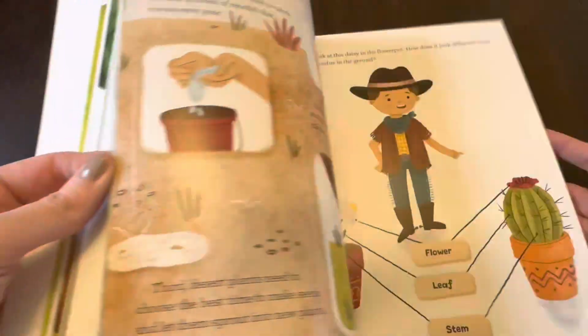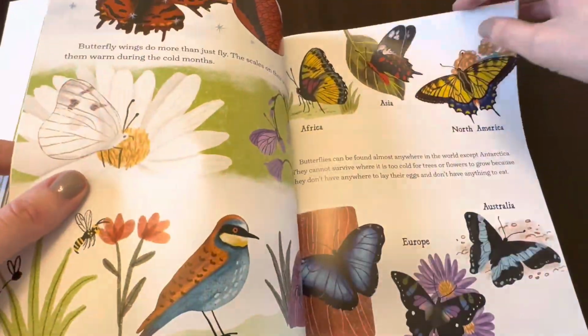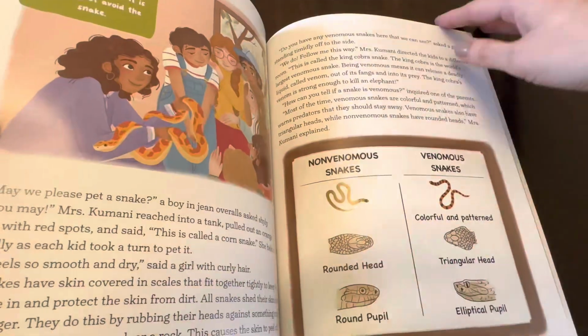Then there are some comprehension questions at the end to make sure they were listening. And then there are optional activities. I don't think we've ever done any of the optional activities, but they're there if you want to use them.